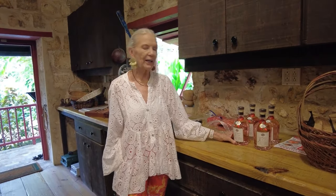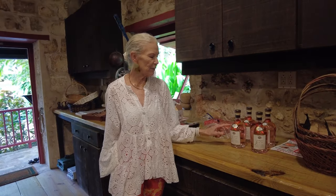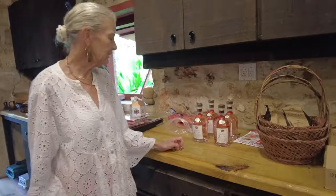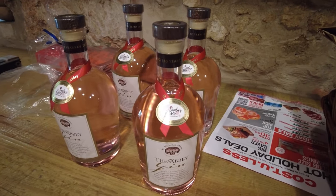And so he kept saying, where's the gin? And we go, it's not here at all. So anyway, about 3 years ago, we made gin again. So we colored it because we called it Santa's Kisses. Santa's had kisses. A little bit of fun, you know?